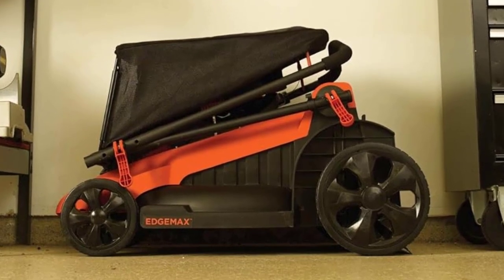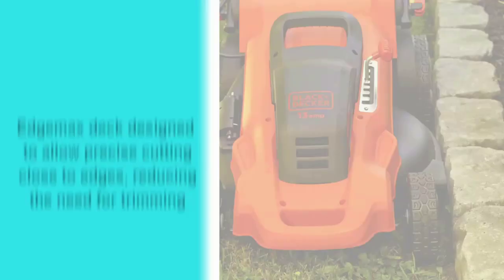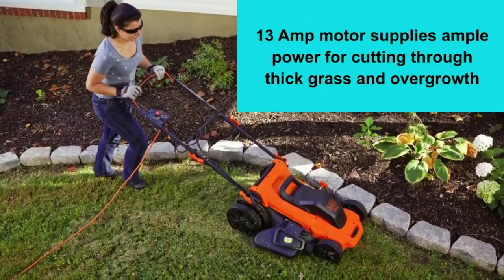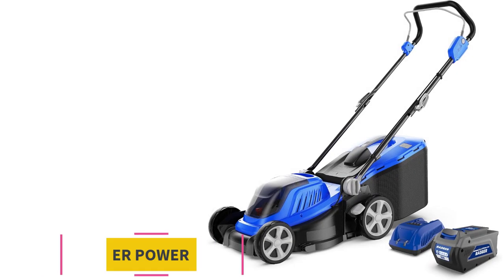Easy storage: the mower folds down to a compact size, allowing it to fit in small spaces like a shed or garage. Includes 1 mower, 20-inch electric lawn mower, 1 all-nylon grass bag.